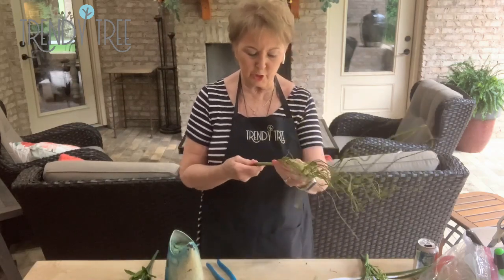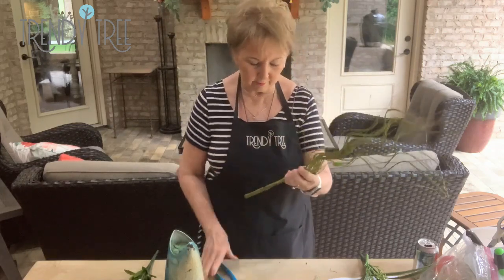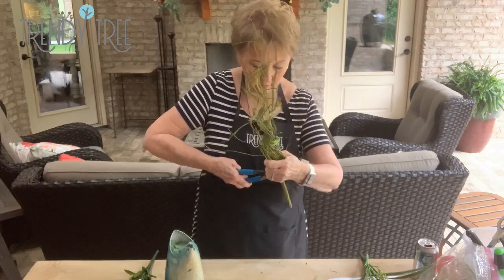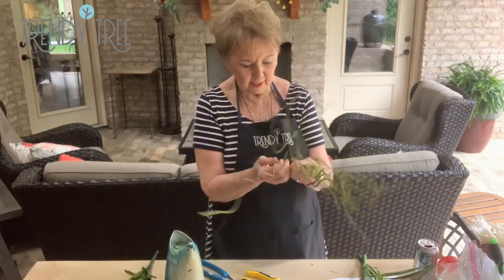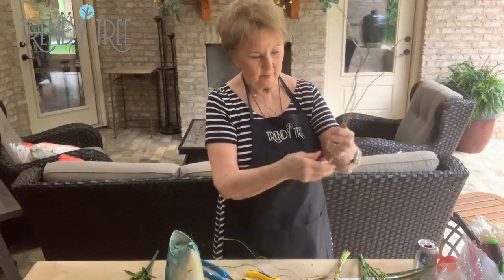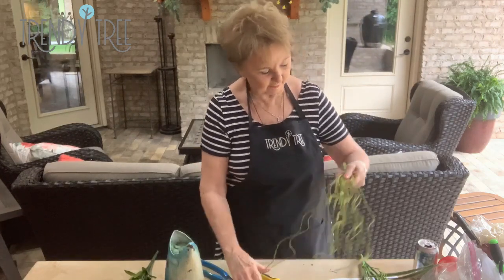This twiggy bush here has a wire band around it, and I'm going to cut that and see if I can strip those limbs down. Now then, I've got that piece of wire off of there. I think I could strip that down like that. Yeah. Okay. So I don't know how much of that I will need, so I'll just strip off a few pieces.